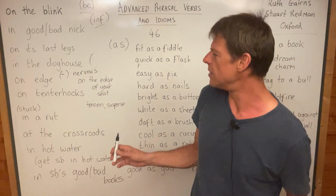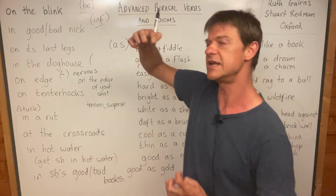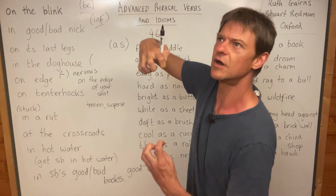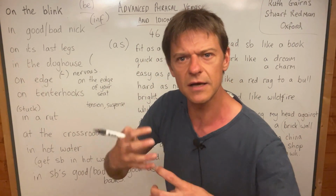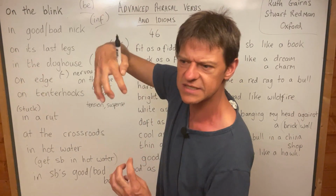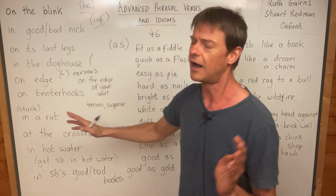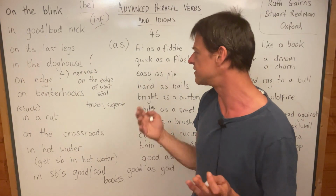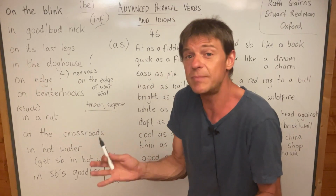And the same goes for on tenterhooks. Yeah, this is a really good expression, and it actually comes from, I think, the hooks are the thing which stretches, I think it's to do with manufacturing clothes, and it stretches the clothes. Or maybe it's artists and it stretches the canvas, but I think it's clothes. I'm not entirely sure. But we use this as an expression to say that somebody is in a state of tension and suspense.